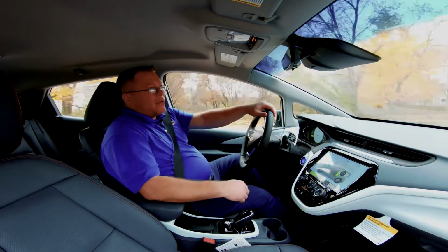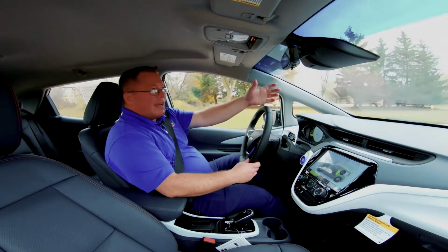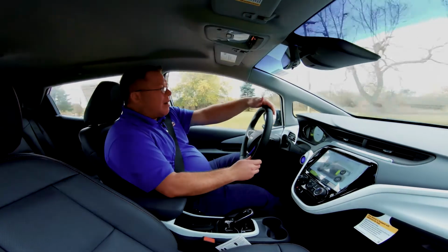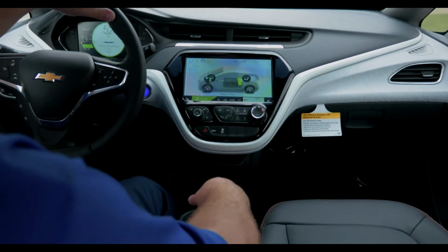They come with a lot of the cool technology, not just the electric. You know, you've got your heated seats, your heated steering wheel, and this is a premier model, but they offer that on the LTs as well. Lots of cool stuff on here. If we were stopped, I could go through the big 10.2-inch screen here.